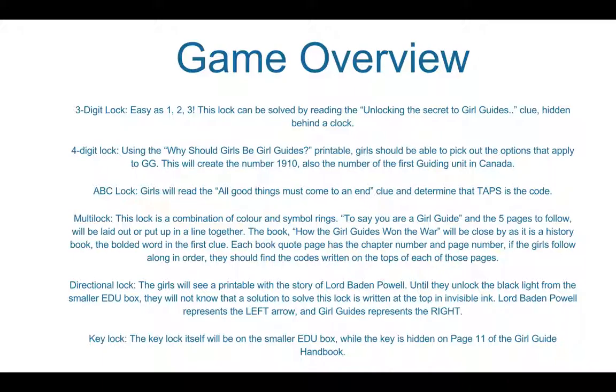The multi-lock, as I said, is a combination of the color and symbol rings. To Say You Are a Girl Guide is the printable that they're going to start with, and the 5 pages to follow it are going to be laid out or put up in line with it, and the book How the Girl Guides Won the War will be close by, as it is a history book, and the word history is actually bolded on that first To Say You Are a Girl Guide clue.